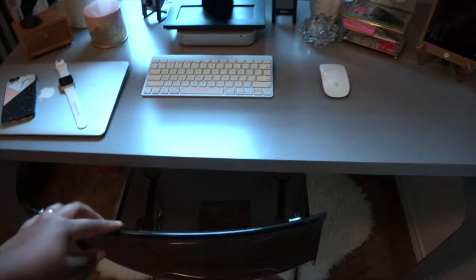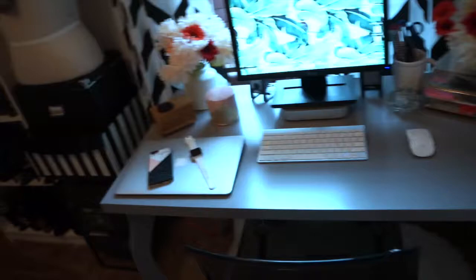And this chair is also from IKEA. It's one of those faux ghost chair situations. I ended up getting it from the 50% off section in IKEA. I do recommend you go to that section because it literally saves you so much money.